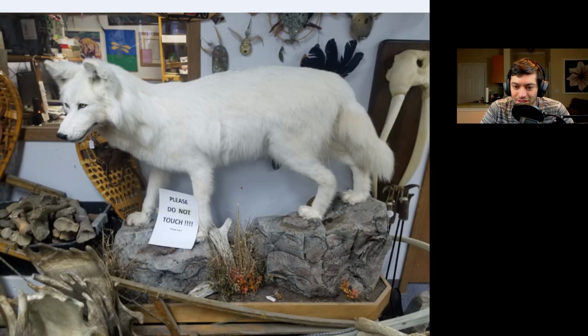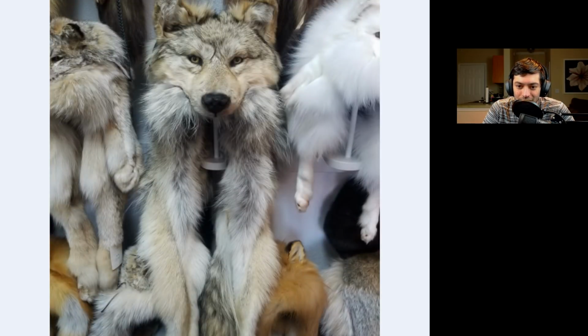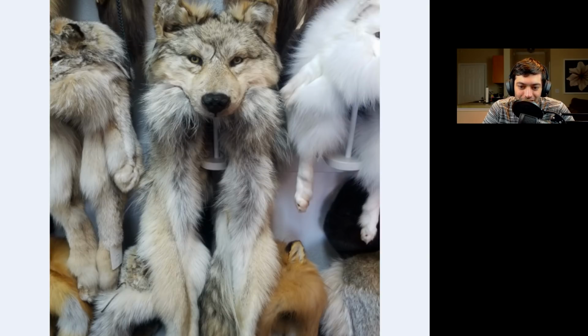So, just gorgeous. Then they had a bunch of pelts and things. So there's that one. There's this dude. I almost bought this. Not that. That's the little fox. I almost bought the wolf, just because I figured I could cosplay as a druid on stream.